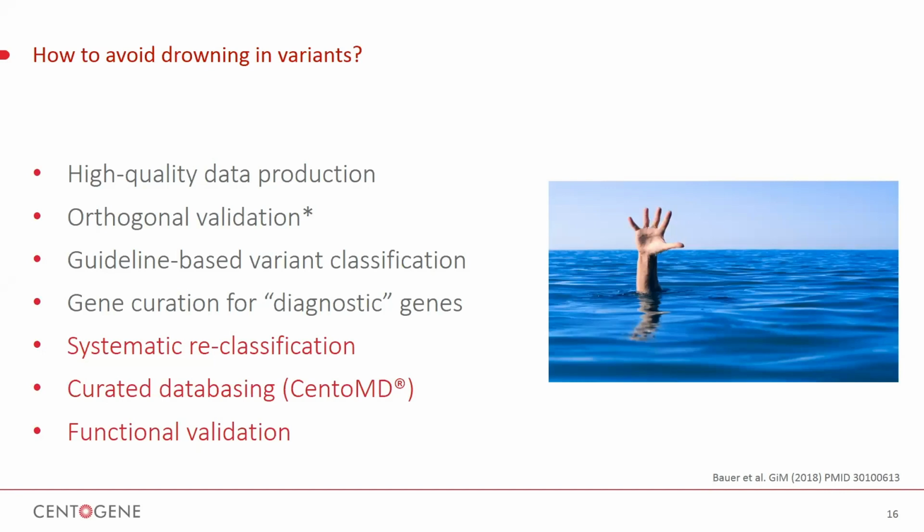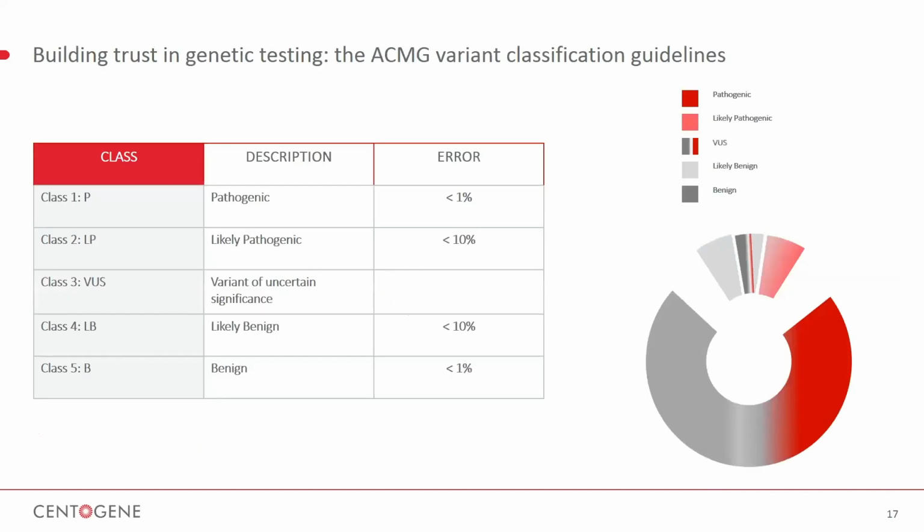I don't go into details there, but I would like to refer you to this Genetics in Medicine paper we published last year, where you can see how we apply a strict validation of variants for those that do not fulfill quality criteria, and by that keep up sensitivity and specificity of over 99% for the whole process of variant identification. It's as well, of course, important to apply the ACMG guidelines in classification and do some gene curation. And just to mention here, I won't repeat how classification is applied. That's something you can read in the paper.